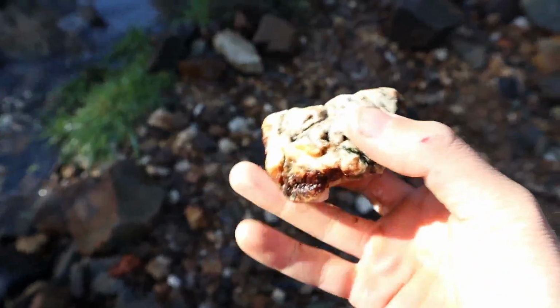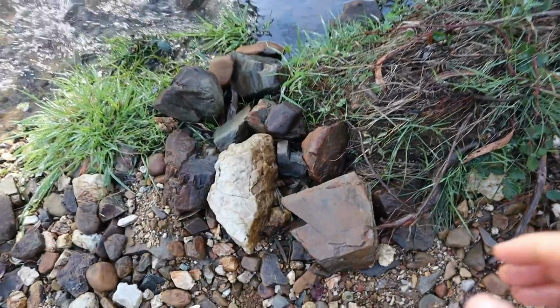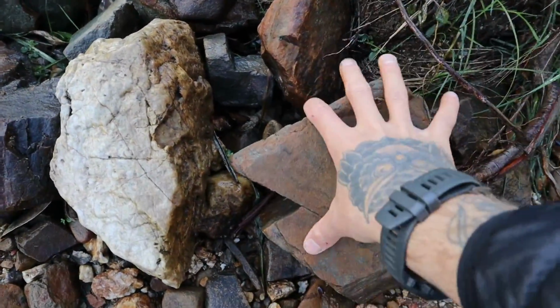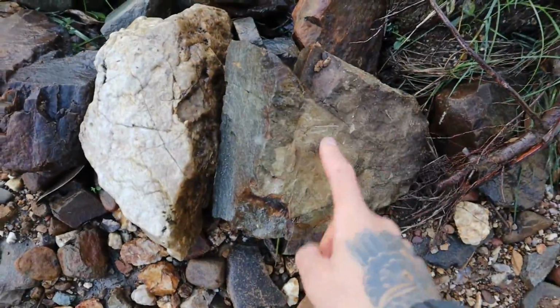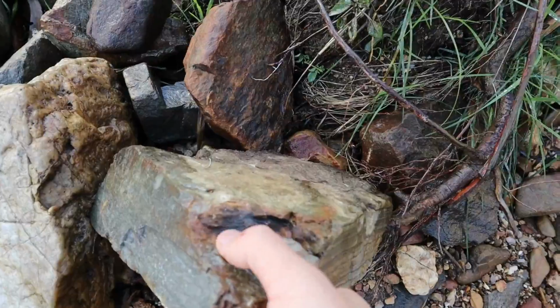Now, what we're finding at the moment is a lot of river pebble. What I want to find is a little bit of float as well. This is essentially what float is. It's rock, it's cap rock, it's bedrock that's broken off and moved downstream. We want to find this with some of that host mineralization, and you can see it there.